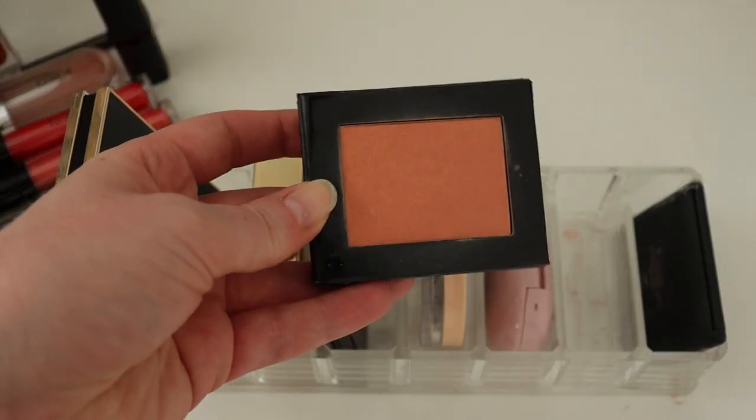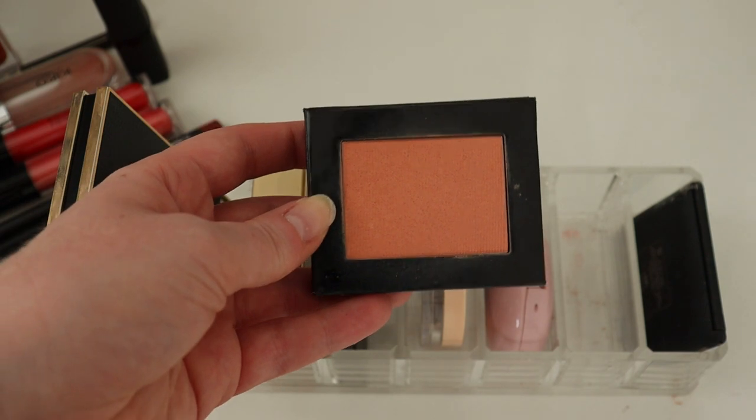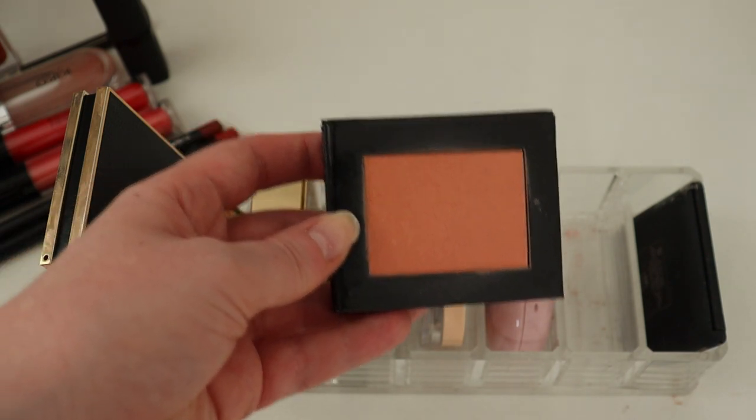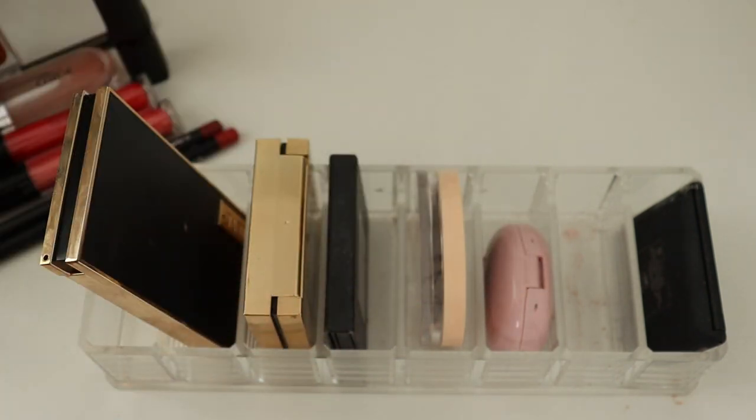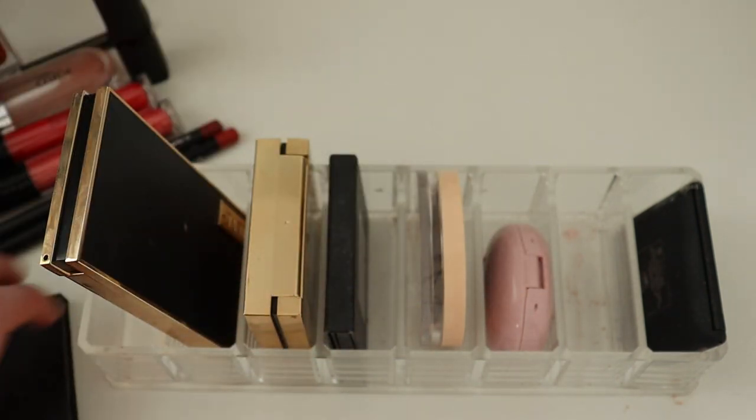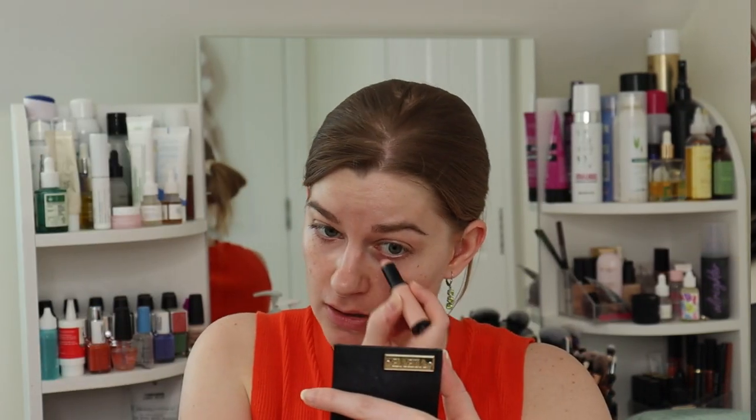So this is Vive Pesca. This is a beautiful peach colour. Great for this time of year, but also just a really good year-round colour on me. So let's include that one. And then I think that is going to be it. So I'm just going to quickly put on the bits of makeup that aren't in this Shop My Stash.